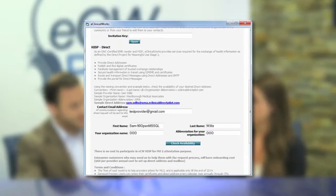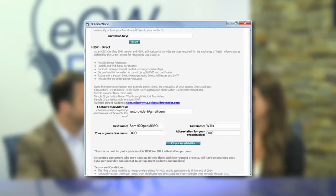You can do that actually from the P2P settings in eClinicalWorks. You just go in, you type in your first name, last name, the name of your organization, and the abbreviation you would use for that organization, and eClinicalWorks will issue you a direct address. So from the admin band, using the eClinicalWorks P2P administration settings, you're able to request your direct address from there with the information you just mentioned. Yep. Perfect. Correct.